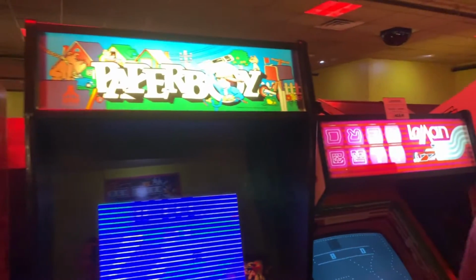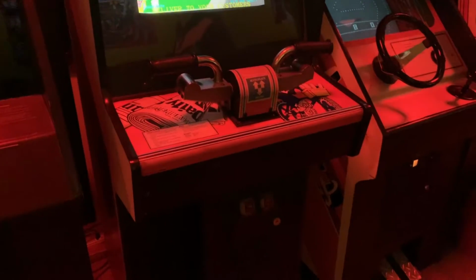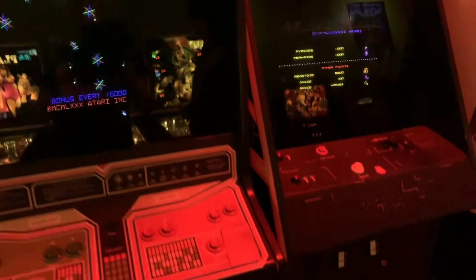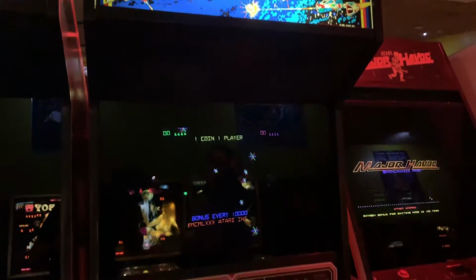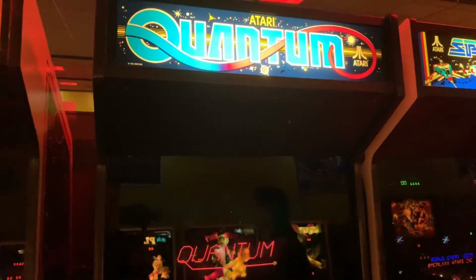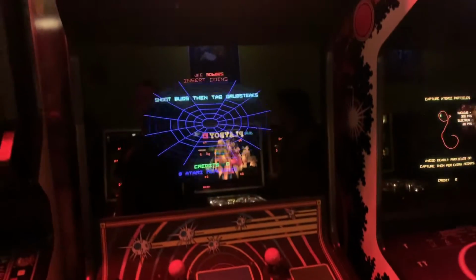Play Paperboy. Then we've got Paperboy from 1984. Another one I absolutely loved playing as a kid, but I'm terrible at it now. We've got Major Havoc from 1983. This is ridiculous. Space Duel from 1982. Quantum, also from 1982. And another one from 1982, Black Widow.